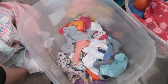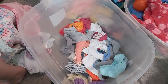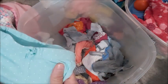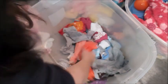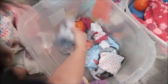Okay. Girls. Ooh, this is so pretty. Girls, so pretty. I have so many pretty things that I didn't even know. Can't wait until I get everything organized. Girls, boys. I remember these pants. Girls. I remember this. Boys. Such a cool outfit.